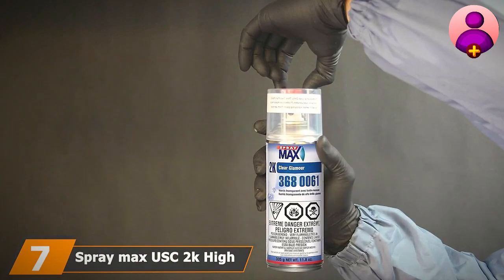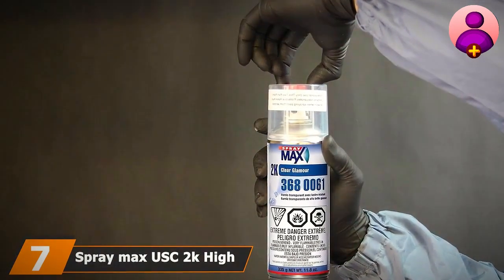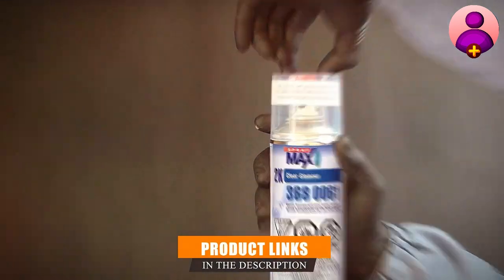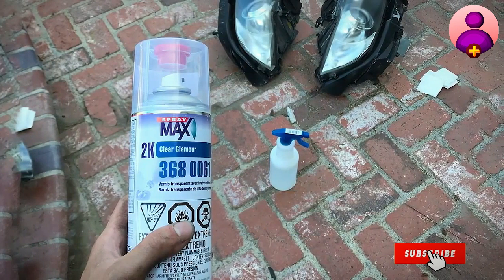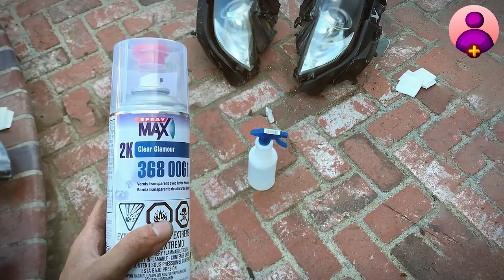Last but certainly not least, at number 7, we have the SprayMax USC 2K High Gloss Clear Coat Aerosol 2-Pack. Concluding our selection is the SprayMax USC 2K High Gloss Clear Coat Aerosol, a 2-pack offering that elevates the finish of painted surfaces to professional standards.